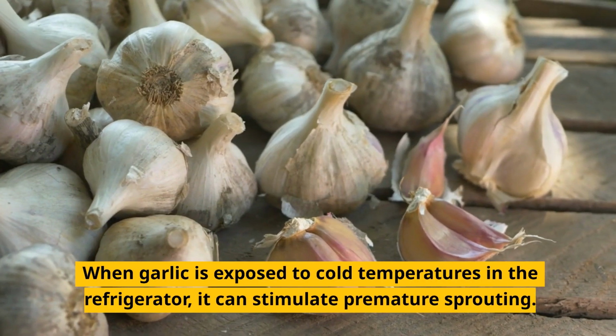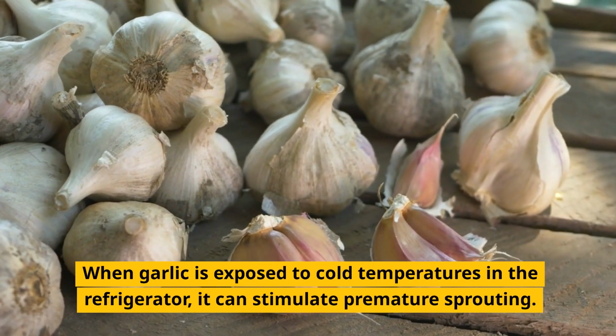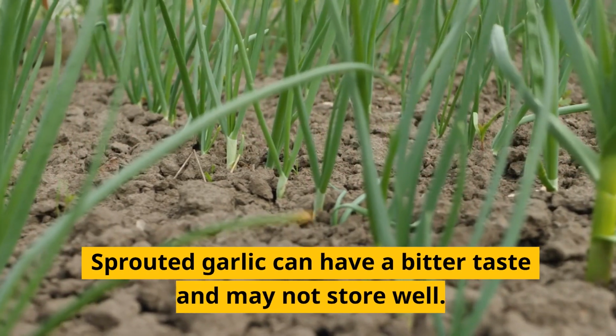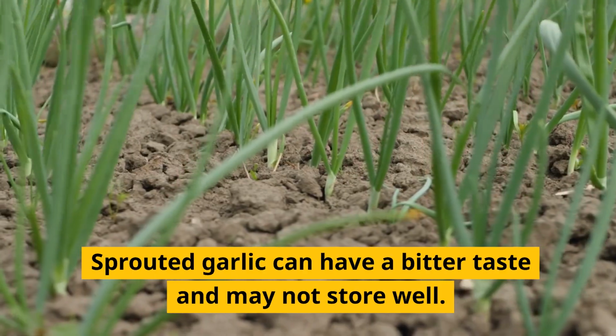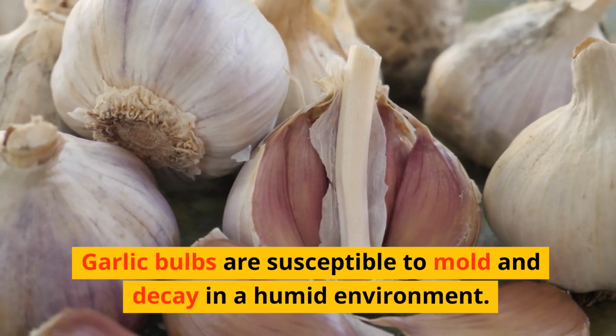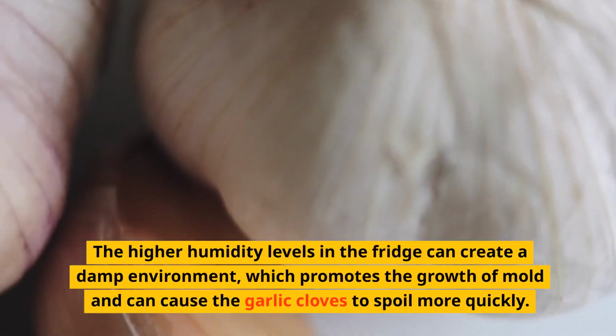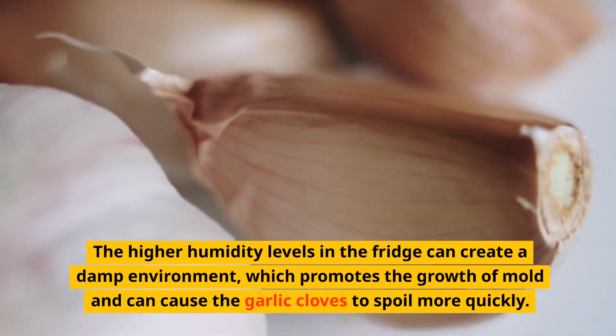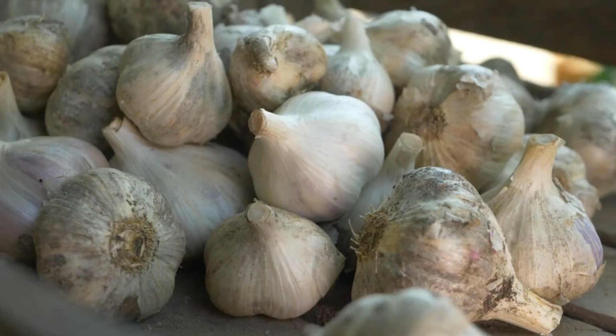When garlic is exposed to cold temperatures in the refrigerator, it can stimulate premature sprouting. Sprouted garlic can have a bitter taste and may not store well. Garlic bulbs are susceptible to mold and decay in a humid environment. The higher humidity levels in the fridge can create a damp environment, which promotes the growth of mold and can cause the garlic cloves to spoil more quickly.